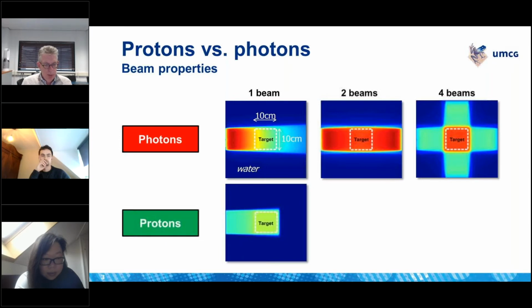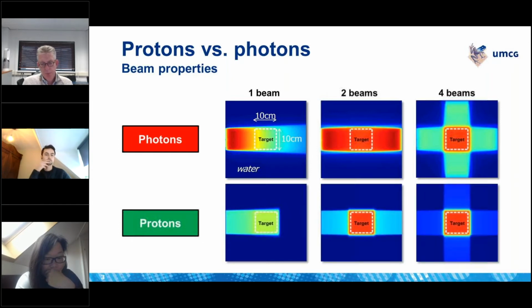So the proton beam has completely other properties, as explained. You can really target the dose to the tumor and the target itself. And it's not very common that we use only one beam. Also, with proton therapy, we use multiple beams, but you can see at the end, the dose distribution with proton therapy is almost in all cases better and more favorable with regard to the dose to the normal tissues.